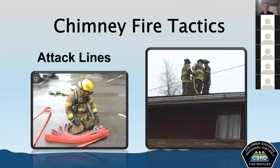Just remember, though, the charged attack line needs to be pulled for every structure fire, and ready in case it turns into a structure fire, for every chimney fire. So let's always have an attack line ready to go. But it can also be used from the roof to extinguish the chimney fire.